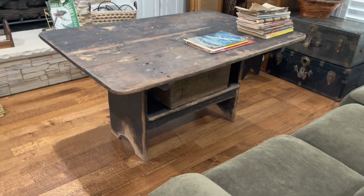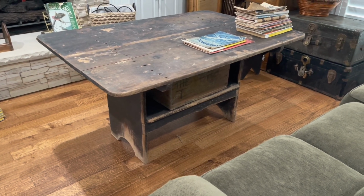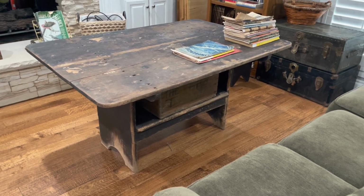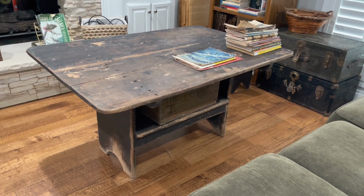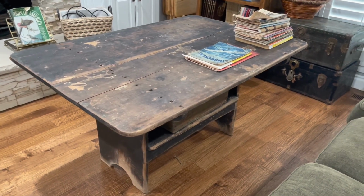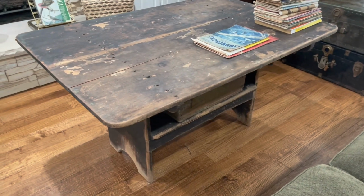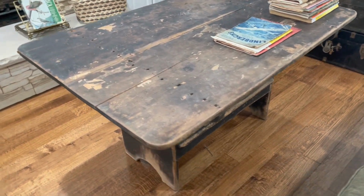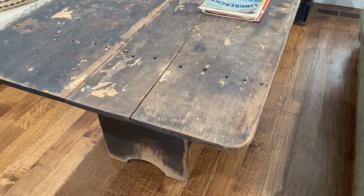But there's this table too that I got, and I'm using this in one of my living rooms, I guess. And I just absolutely love this table. It is very, very old. Very old, and it's rough. I did sand it a little bit and wipe it down, but I love the roughness of it. Again, it tells a story.